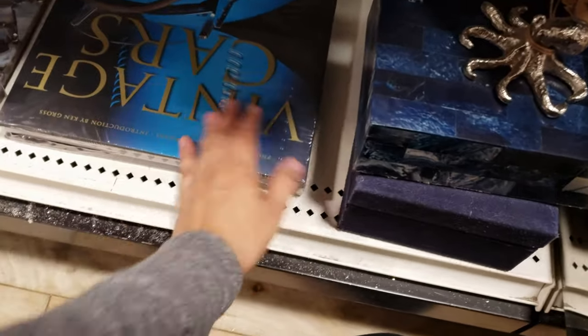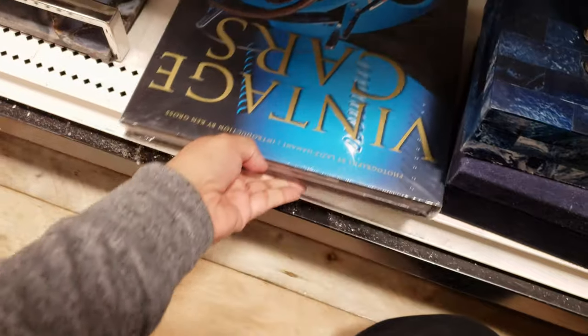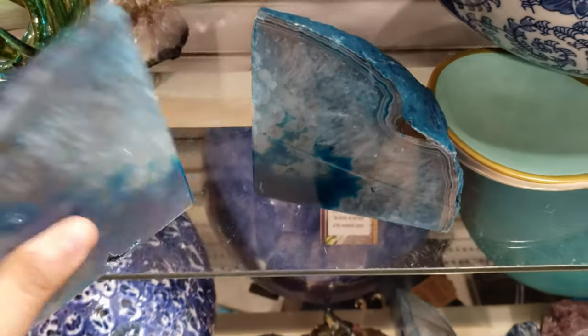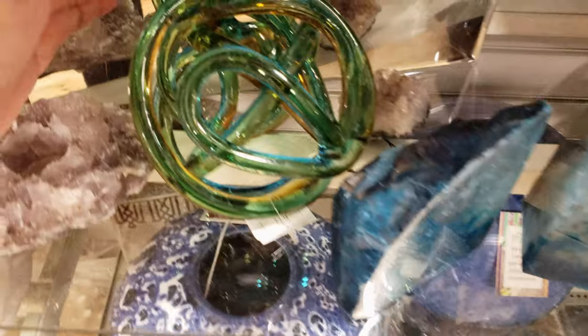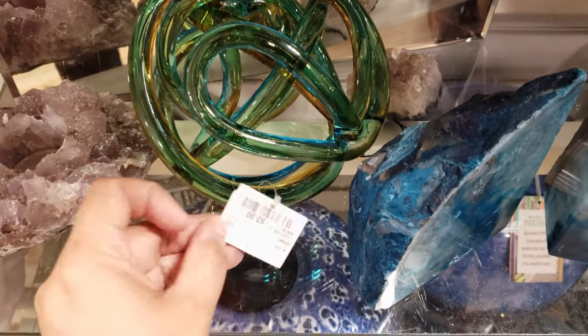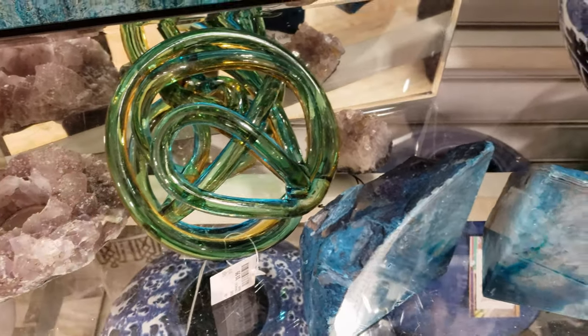And it looks like we got some books. Let me see. Oh, this is vintage cars. It's sealed up. Book ends. Look at that. $13 a piece. And these little glass knots always fascinate me. I don't know why. I don't own any, but they're pretty cool to look at. That's going to be 10.